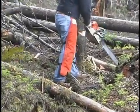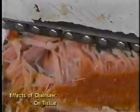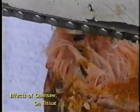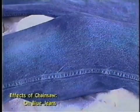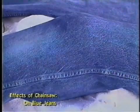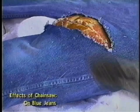They say a picture is worth more than 1,000 words. Let's take a look. We'll let this piece of ham represent your legs. First, we'll put the ham into a pair of jeans, like you'd normally wear when working. Then we'll let the chainsaw just graze your leg. Oops, I mean the demonstration ham. Wow. That's why the average chainsaw cut takes 110 stitches to sew up.